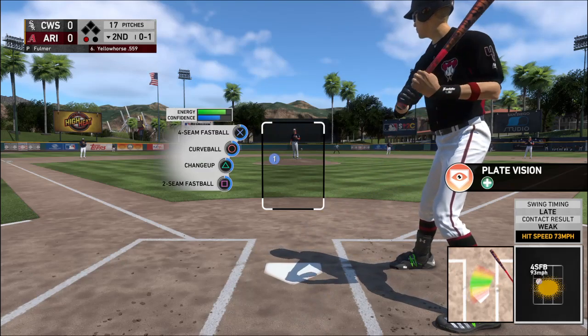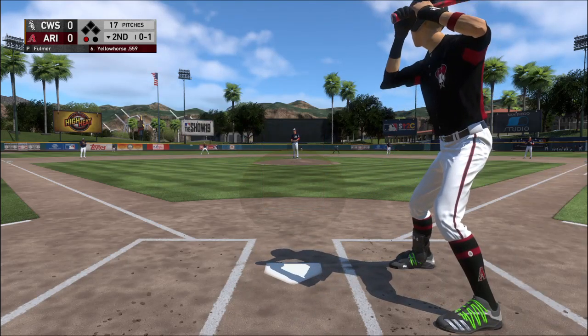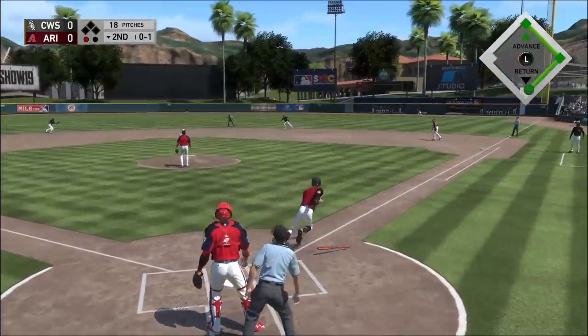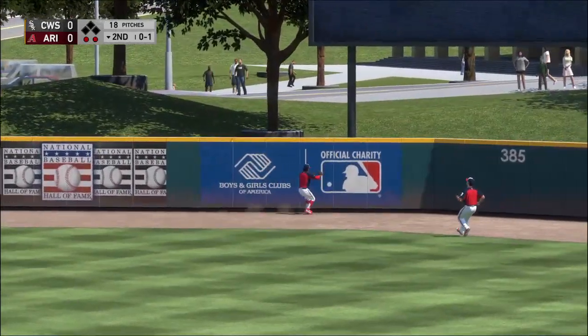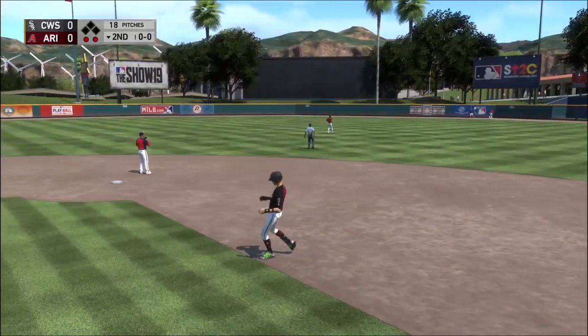Bottom of the second here with no score. Belted high and deep into right center. Cheney ranging back. On the warning track, he makes the catch.